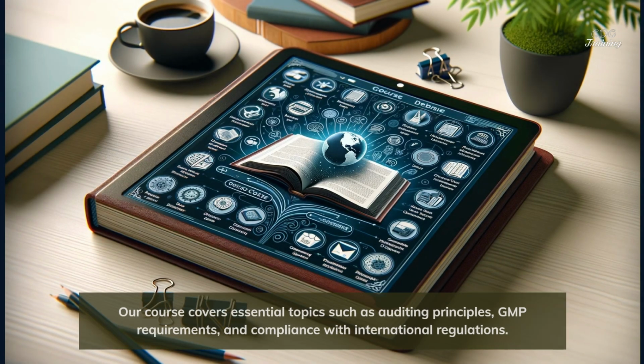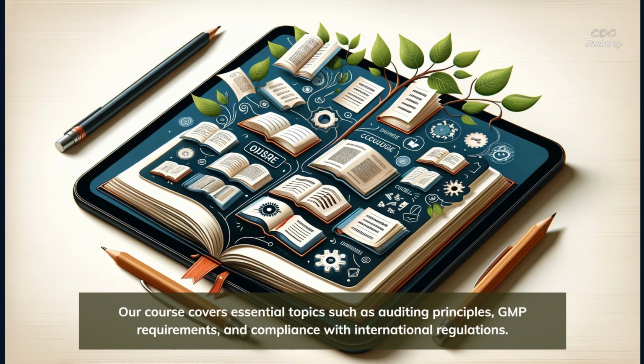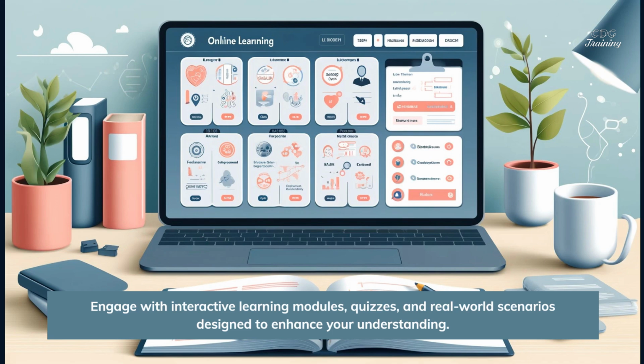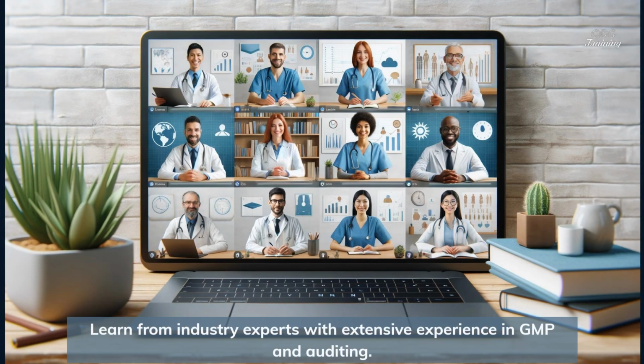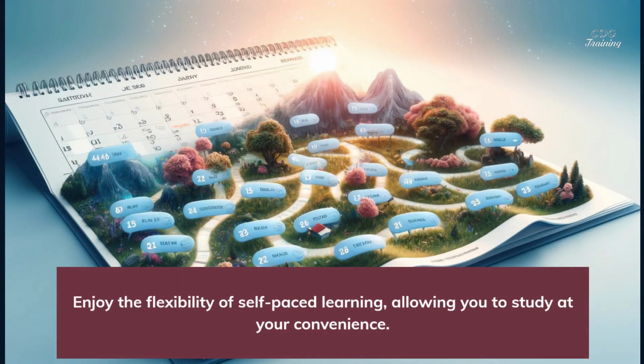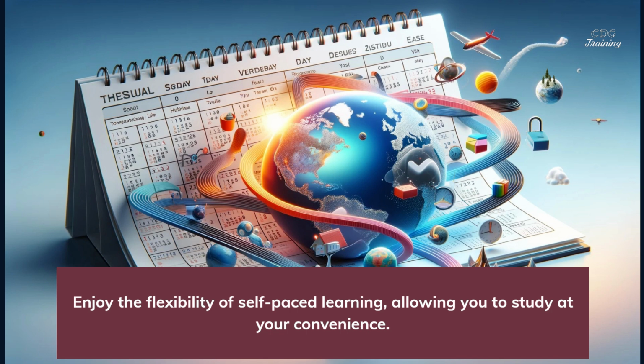Our course covers essential topics such as auditing principles, GMP requirements, and compliance with international regulations. Engage with interactive learning modules, quizzes, and real-world scenarios designed to enhance your understanding. Learn from industry experts with extensive experience in GMP and auditing. Enjoy the flexibility of self-paced learning, allowing you to study at your convenience.